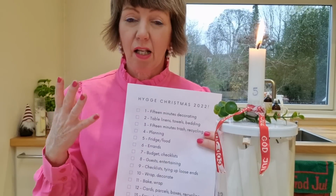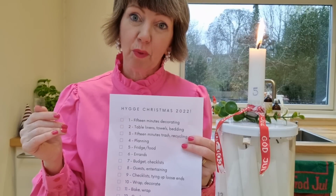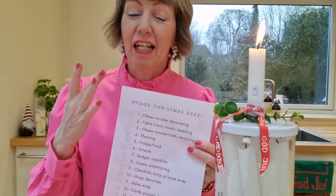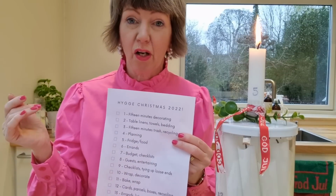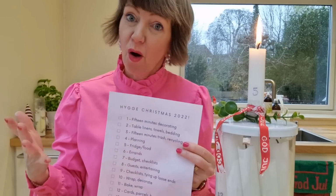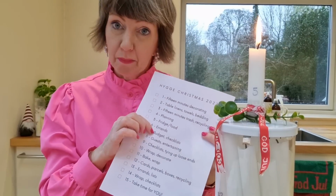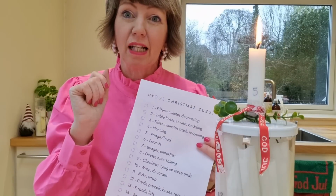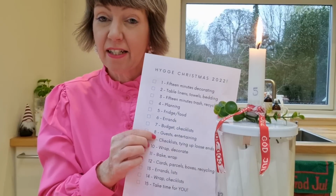Number 7, budget and checklists. We've talked a lot about budget. We've really pared back the amount of gifts that we give. We give clutter-free gifts, or we just don't give gifts at all to other members of the family. We've all got everything that we need, so hopefully that's not a problem for you. But maybe you want to review how much you're spending so that you're not going overboard at the last minute, panic buying gifts.